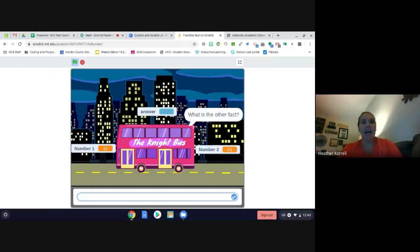And so you'll see that I have a number 11 going into the bus, a number 55 coming out of the bus, and I wanted them to figure out what was the other number and what function was being used. Was it addition? Was it subtraction? Was it multiplication? Was it division? And so we talked through how, well, if an 11 is going in and a 55 is coming out, we know the number is getting bigger. We know there are two operations, two functions that make a number bigger, right? Addition, multiplication. So we talked through that a little bit. The kids figured out that, well, it was multiplication.